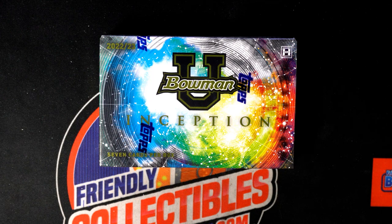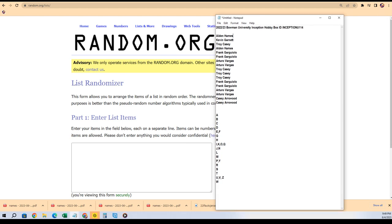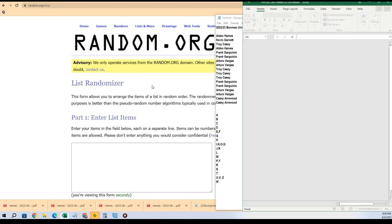It's time for probe and inception. We got two autographs. Get ready to pop loose out of this thing. Let's do some randoming. Good luck in the box break. Last name letter box break. W is the best letter with the most biggest values anyway.